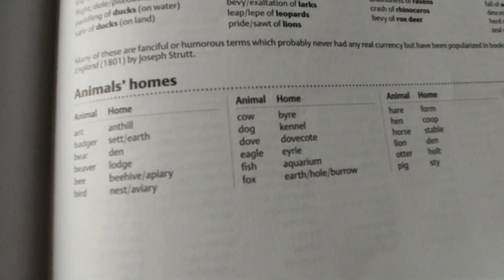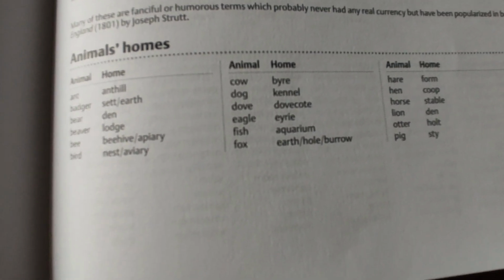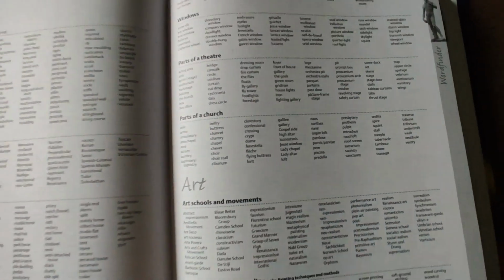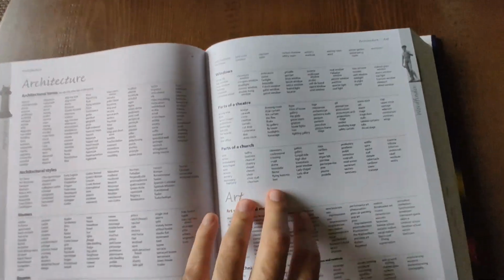And we have animals' homes. These are good. So we have the kennel for a dog, a byre for a cow, an anthill for an ant, a den for a bear. These are nice architectural terms. Parts of a church. Parts of theatre, windows, rooms, homes. So these are really good.